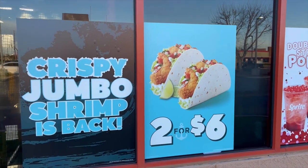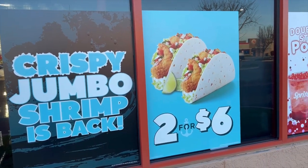We're going to start at Del Taco. Del Taco has brought back fish tacos for the Lent season. We're going to try all the things all around the city for Lent. Stella, they also have the crispy jumbo shrimp taco. It's Lent-tacular.